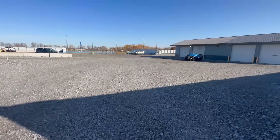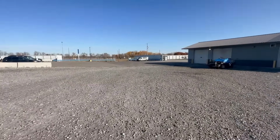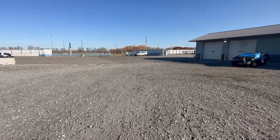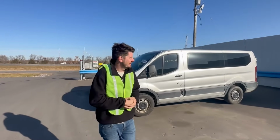All right, guys, so there's what we bought. A Ford Transit van. Out of all the things, why did I buy it? I don't know, but we got a long road trip. Let's check it out. So I already see some good things. The windows are tinted, so they won't see me coming.